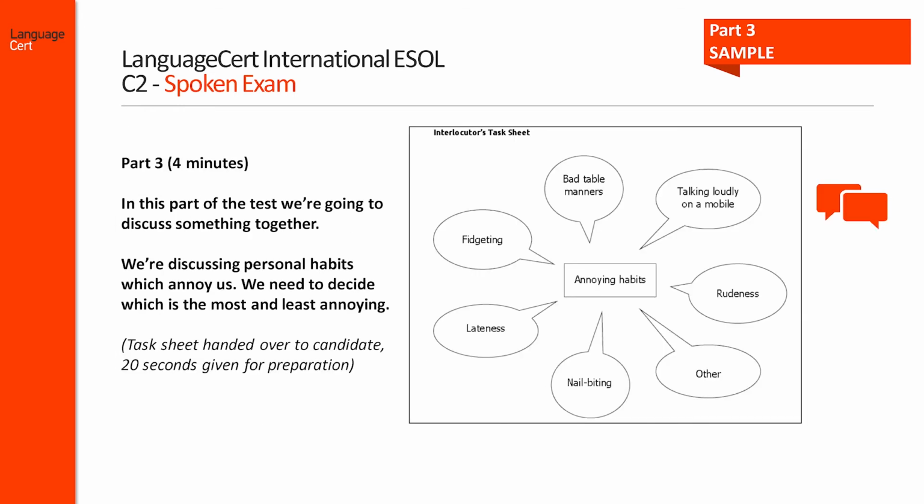In the third part of the spoken exam, the candidate and the interlocutor engage in a discussion to make a plan, arrange or decide something using written prompts. In this example, the interlocutor informs the candidate that they are going to discuss personal habits which annoy them and that they need to decide which is the most and least annoying. The candidate is provided with a task sheet with some ideas, 20 seconds to prepare his or her response, and then start when ready. The duration of this part is 4 minutes.